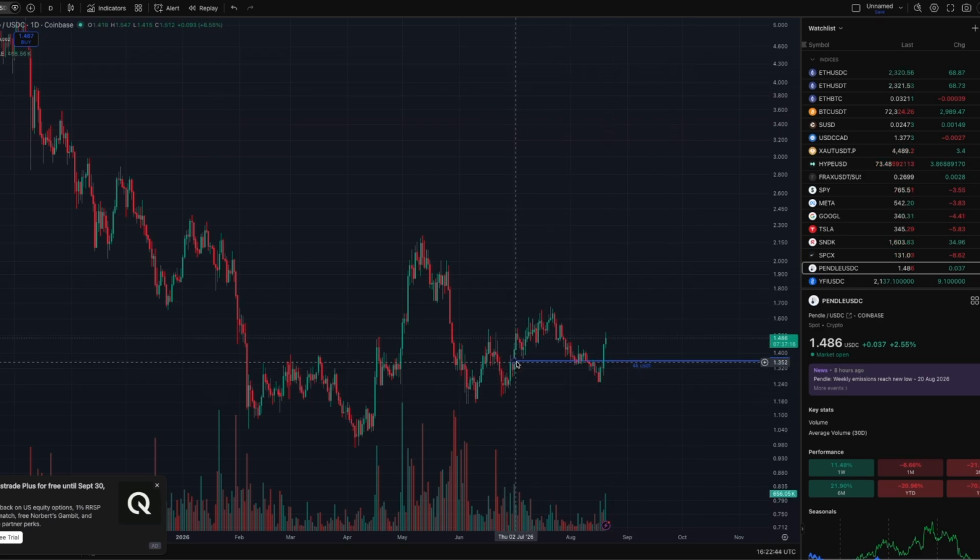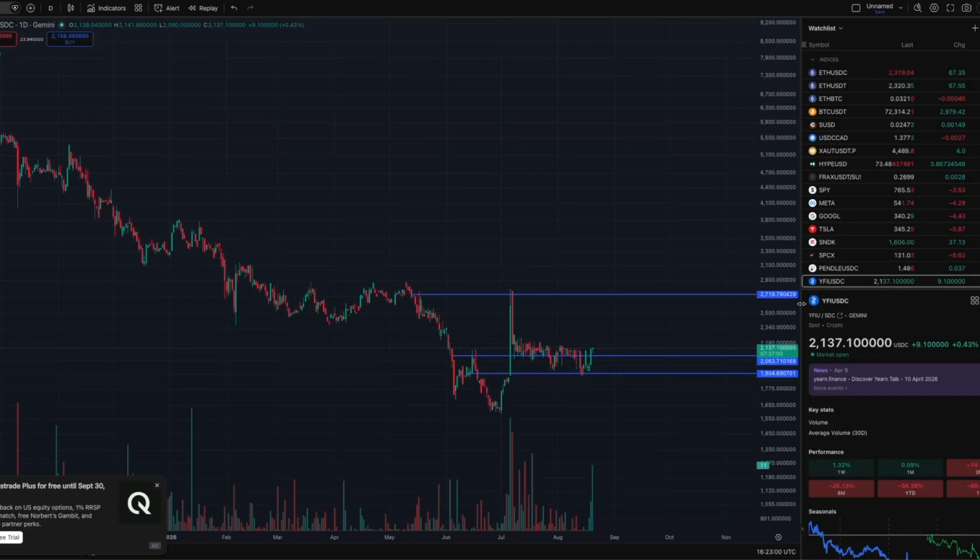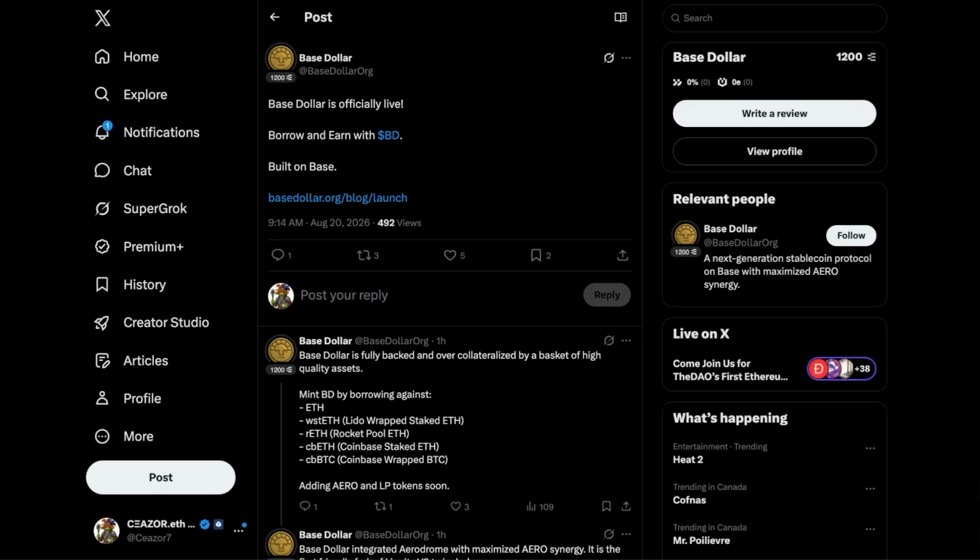Pendle's up as well, above my entry position. I opened this position a while ago. I just added to it here. I don't remember in the past where I was, so I'm not charting it, but I put it into sPendle so that I'm getting some APR and I'm supporting the team, the protocol that way. So Yearn looks pretty good. So let's go into the news today.